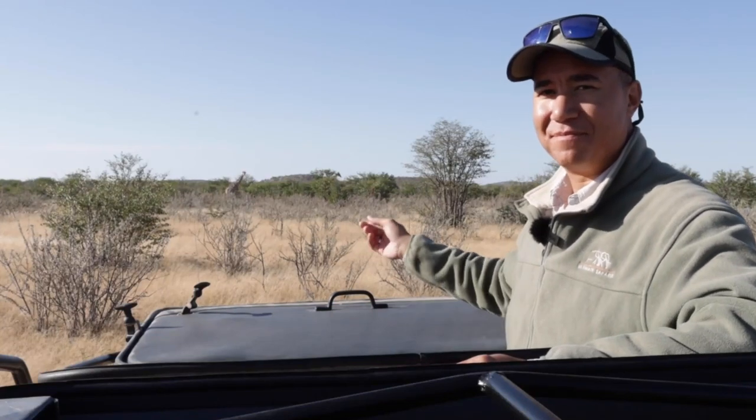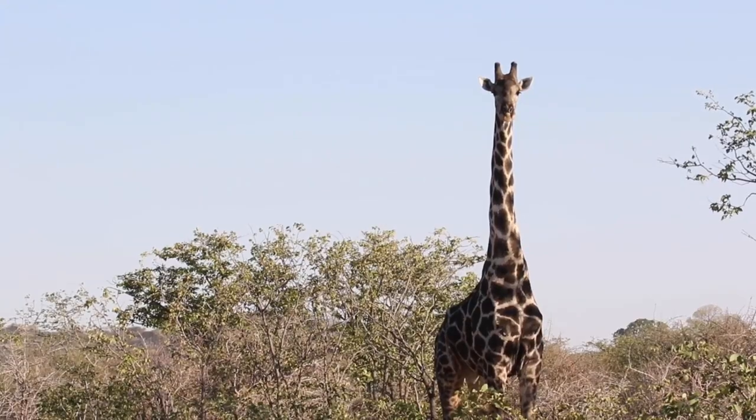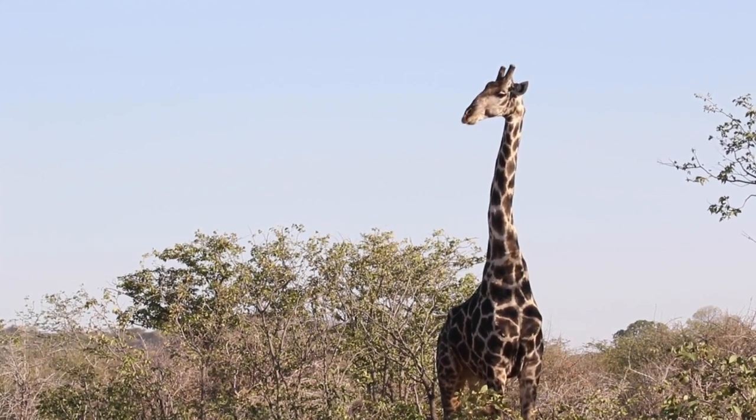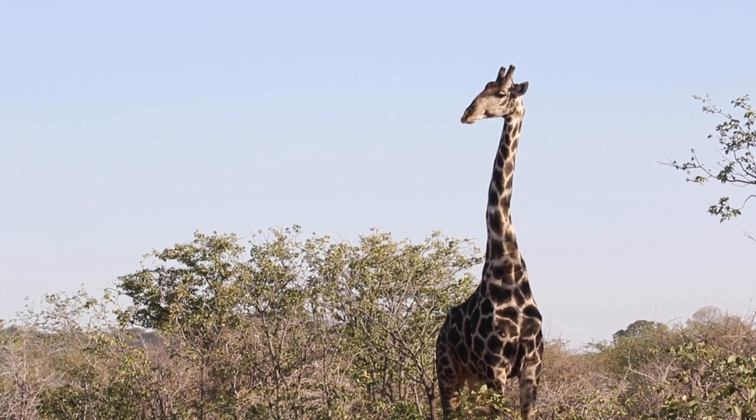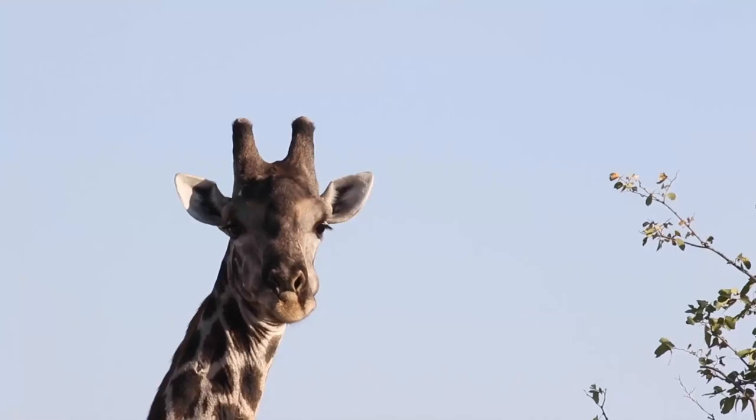Behind me we've got the majestic giraffe, two big bulls. Of course, why I'm saying they're males is I can see that they're slightly darker. The spots on their bodies are slightly darker. And if you have a closer look, their horns are thicker.